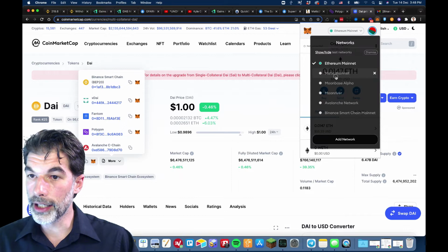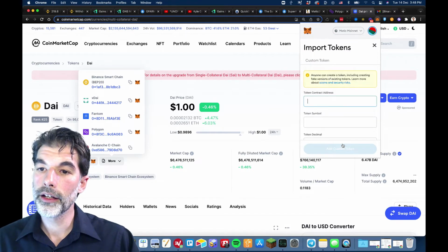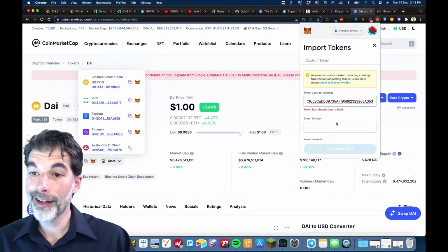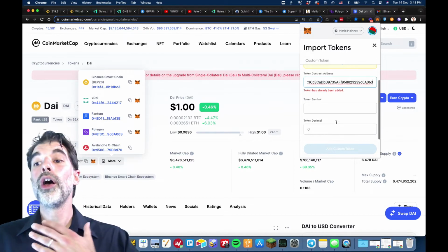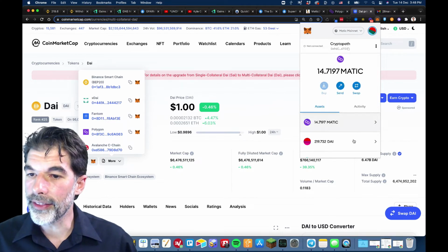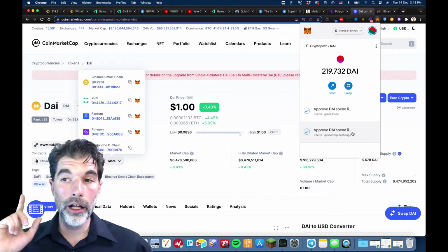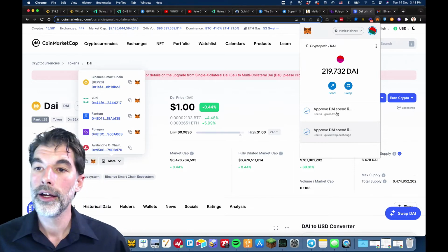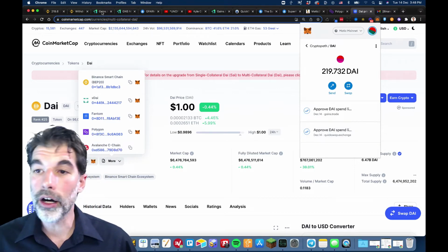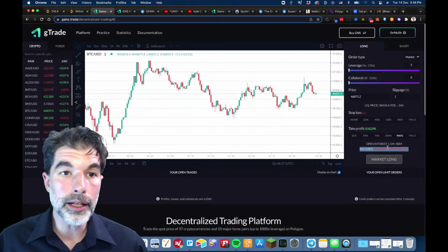Switch over to Polygon. And I'm going to try and import this token right here. Token address. It's already been added. Okay. Whew. I was a little worried there that this isn't actually DAI. But for whatever reason, even though I've got 200 DAI on the Matic network and 200 DAI on the Ethereum network, this is still not letting me choose.